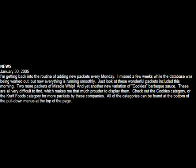This news section seems to be like a little update section, as the site owner claims that they are going to be adding a new packet every Monday, and that they were able to find 2 new packets of Miracle Whip, and another new variation of the cookies barbecue sauce, which is apparently very difficult to find.